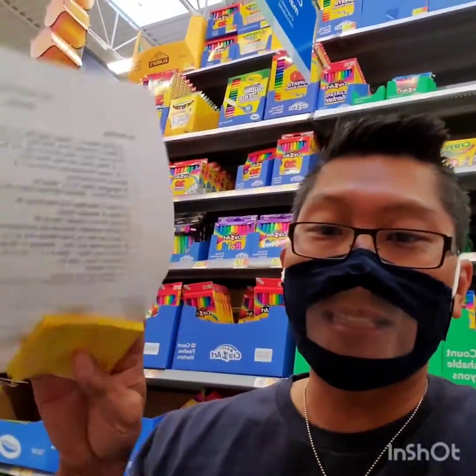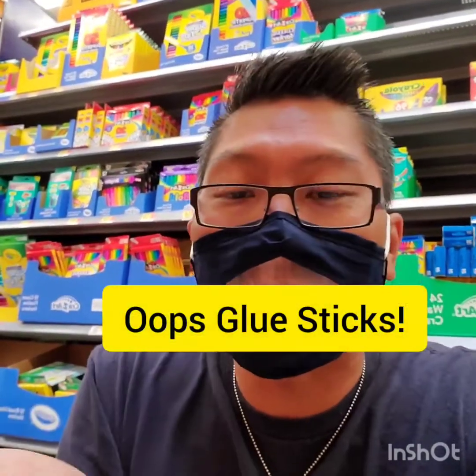Parents, we don't need 12 glue sticks. I'm telling you, from last year alone, just from my students who bought from a list such as this, I have a milk crate. You know what a milk crate looks like? A milk crate is about a foot high on all sides. So imagine all these crayons. I still have them from last year.